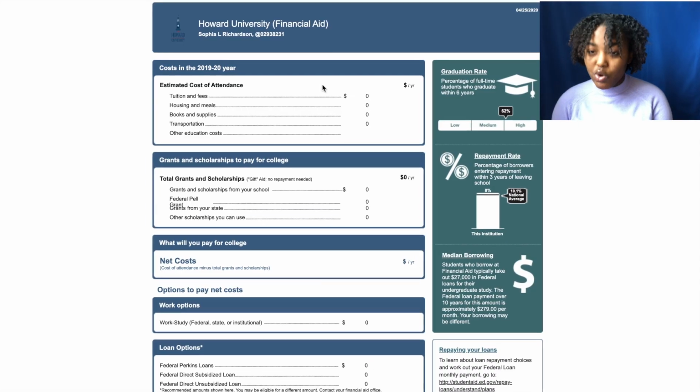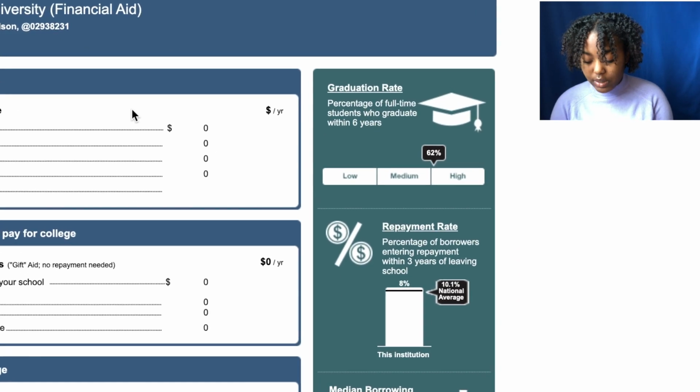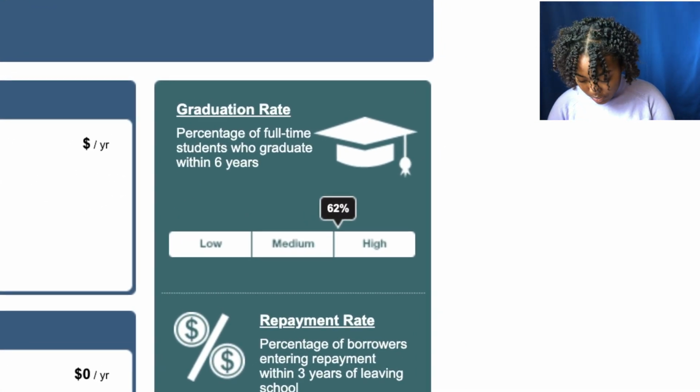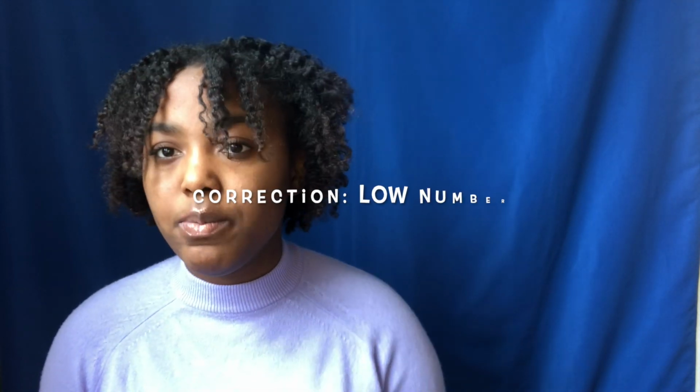So graduation rate is also important, and it's also on your shopping sheet, also known as the financial aid package. So that's very important. So Howard has a 62% graduation rate. So to me, that isn't so high. I'm not saying that, you know, obviously there are students, it could be on the students' end where most of these students who are going into these schools are not doing well because they just weren't prepared for college.